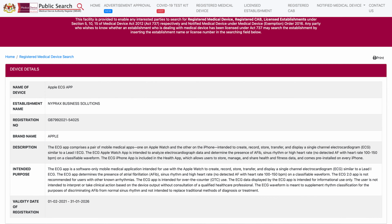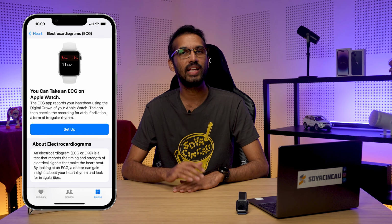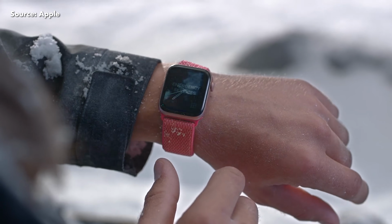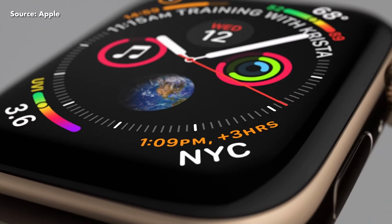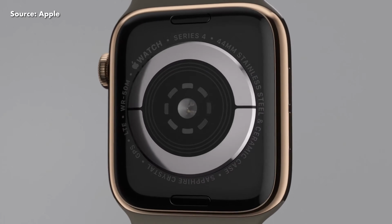Yes, Apple's electrocardiogram or ECG app is listed as a registered medical device by the Medical Device Authority or MDA, a regulatory body under the Ministry of Health since 1st February 2021. The ECG app, together with the Apple Watch, can detect irregular rhythms in your heart and signs for atrial fibrillation or AFib. This feature is available on the Apple Watch Series 4 and later. However, it's not available on the Apple Watch SE variants.